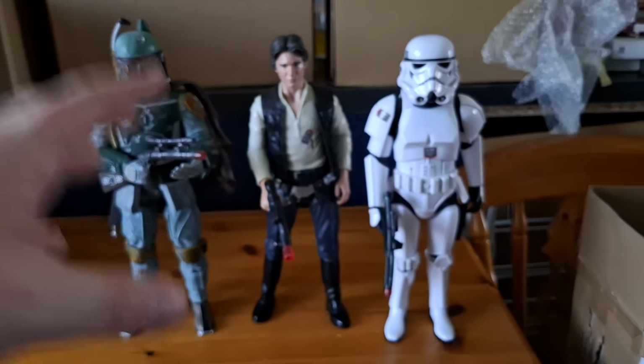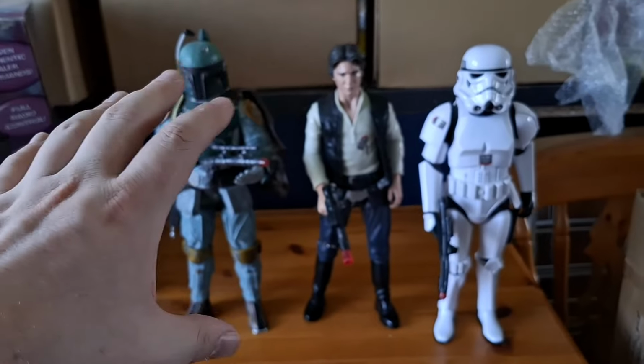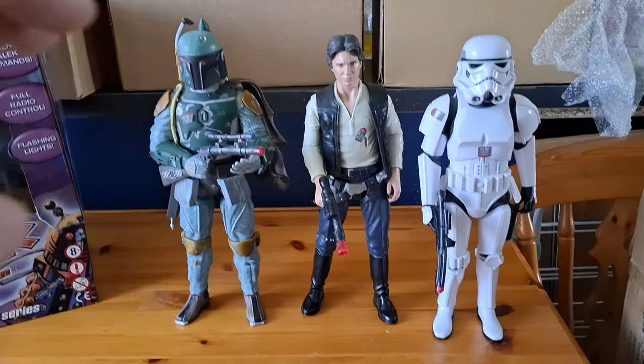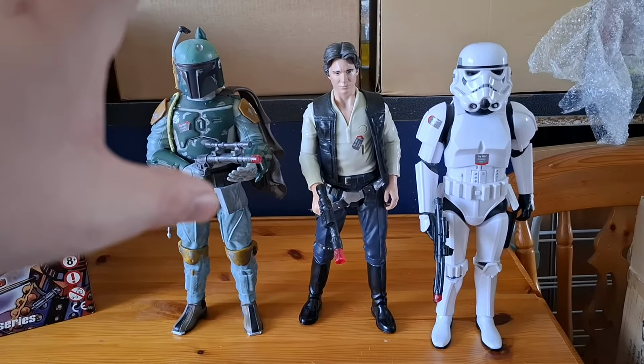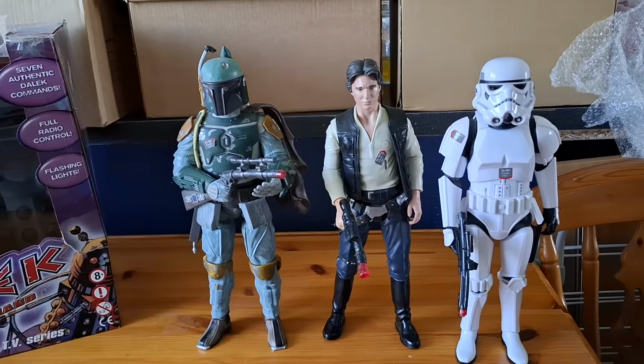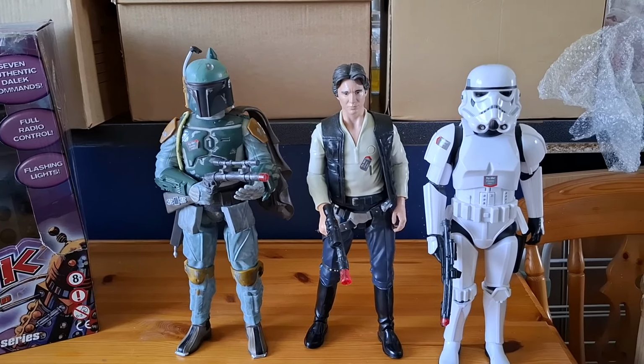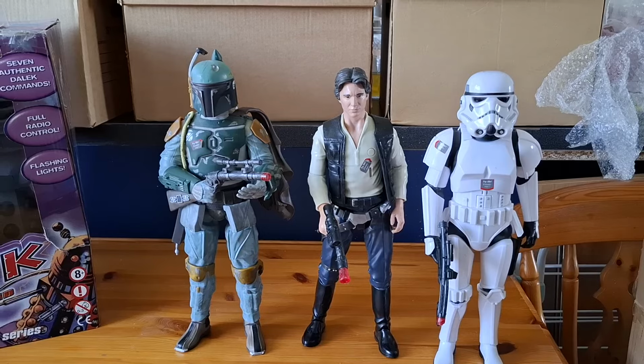I've looked these up online. They're going up and up in price, basically. Boxed, you're looking at like £40 to £50 each now. Loose, they're about 25 quid each. So they're in pretty good condition, just need to wipe over them and they're done. That's a really cool thing to find.